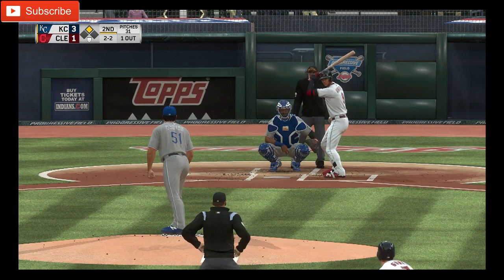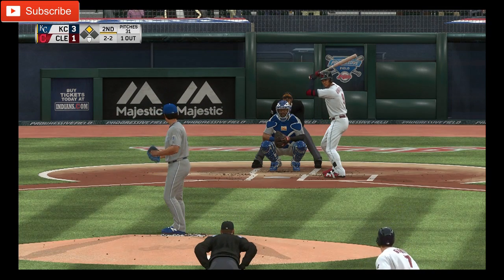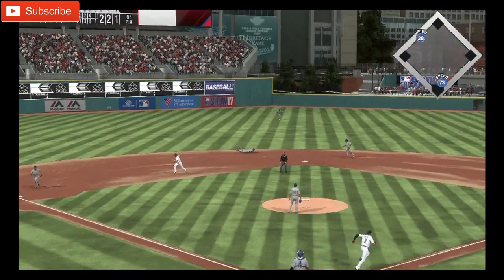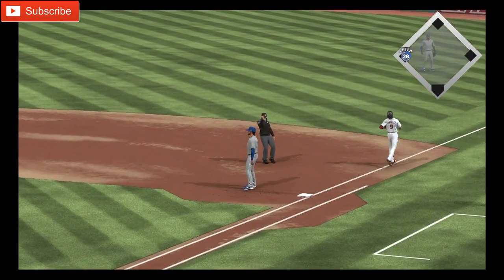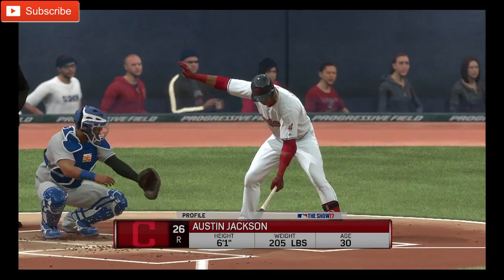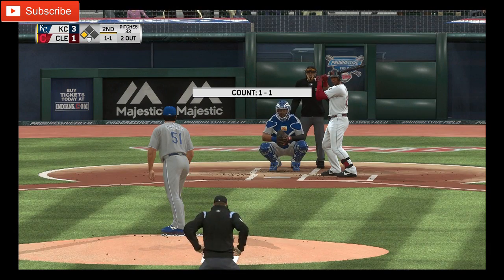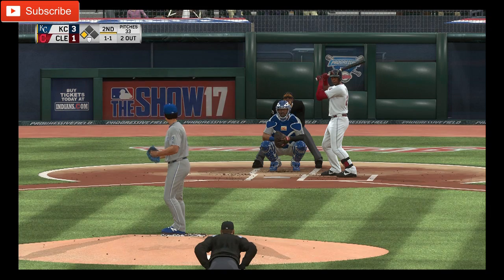And that's swung on and fouled straight back. He's set. Here's the 2-2. Ground ball sent back up the middle. Escobar dives. What a stop. It's there, and he's out. Here's Austin Jackson, the center fielder, trying to cash in here in his first at bat with a runner at third and 2 gone.